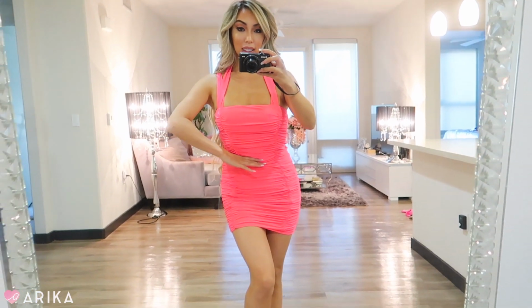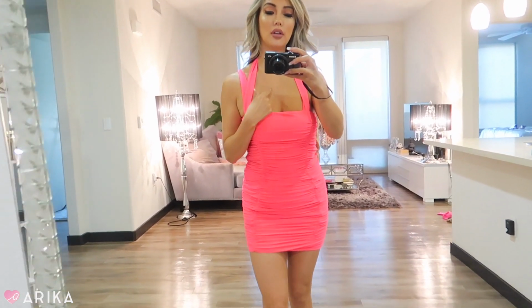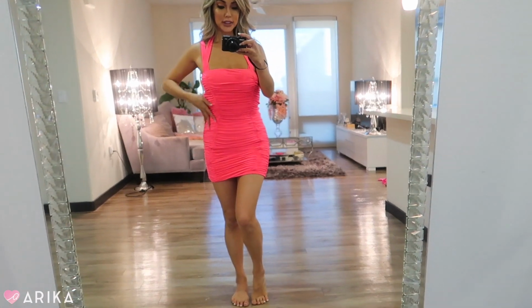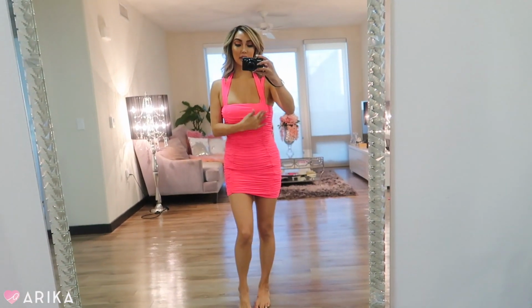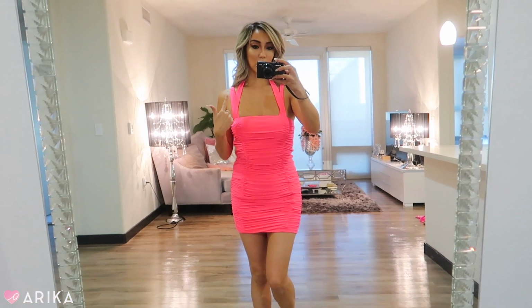Neon pink mini, super cute. Love the halter, the double halter band. I think that is super cute. It's a really cute detail. I feel like ruching always accentuates curves, so I'm really loving this halter dress. I especially love the top halter part because I feel like that's unique, and not a lot of dresses are like that anymore.